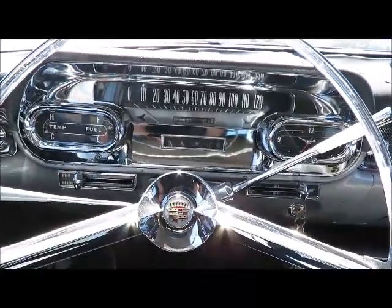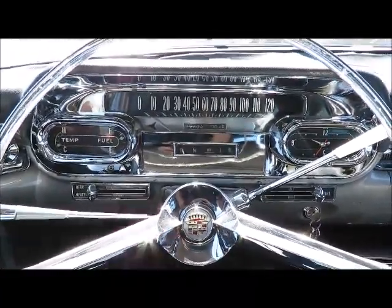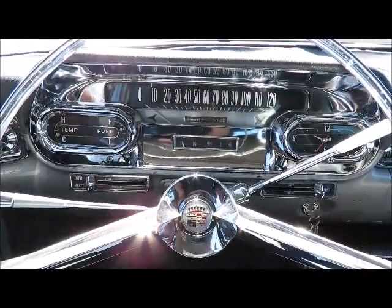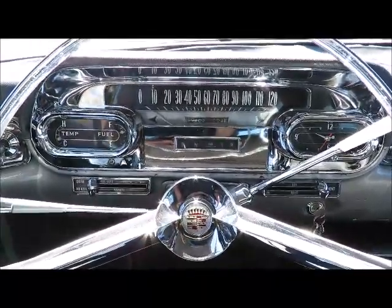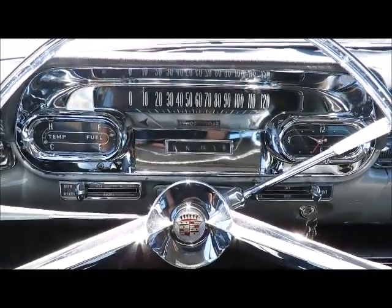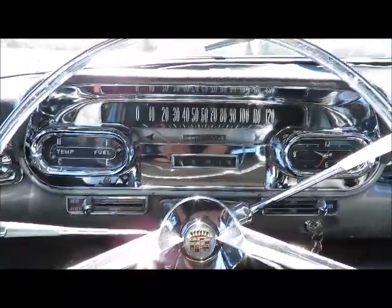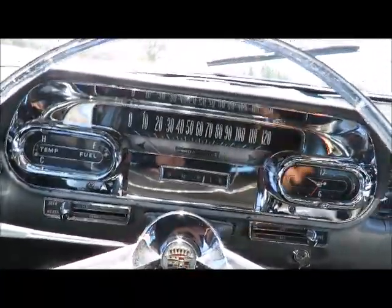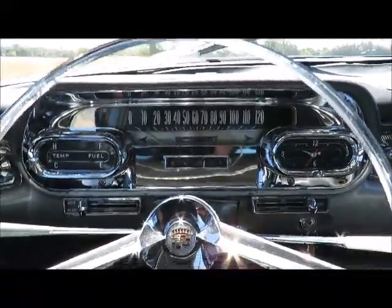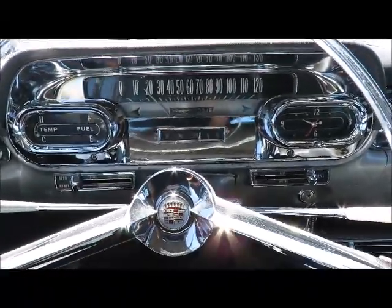Well, this is fun. It's not often that you see a beautiful Fleetwood Series 75 like this, a '58, and it's just beautiful. When you go around and look at all the photos and the videos, you'll notice that the paint is just like a mirror finish. There's no signs of filler. There's no rust showing up anywhere. It's just beautiful as can be. All the chrome is beautiful. A mechanic has owned it for years, so it's just been really well maintained. So let's take a cruise.